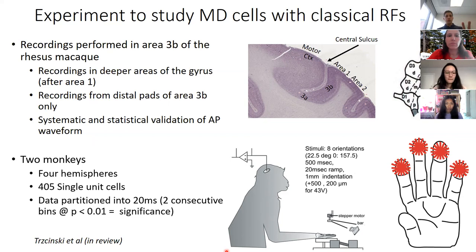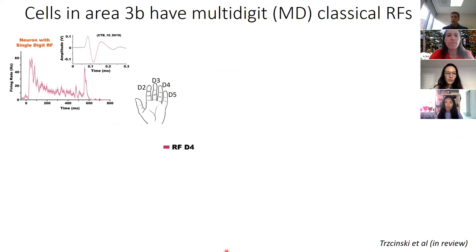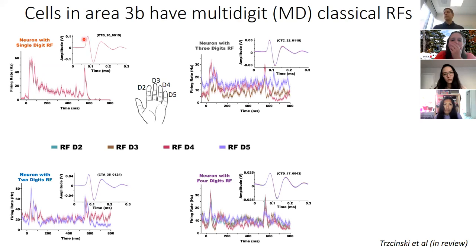Okay, so here's a neuron, or a response of a neuron, with a receptive field in digit 4. What you can see on the x-axis is time aligned to the stimulus. Y is the firing rate of that neuron. The inset here is the action potential waveform shape of that cell, right? So you can see that this neuron has a receptive field on a single digit. However, we find that other neurons in area 3B have receptive fields that include 2, 3, and sometimes 4 digits.